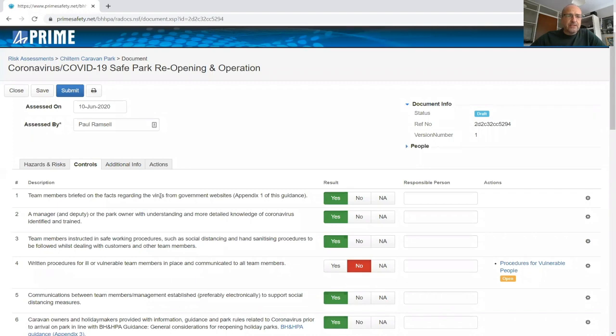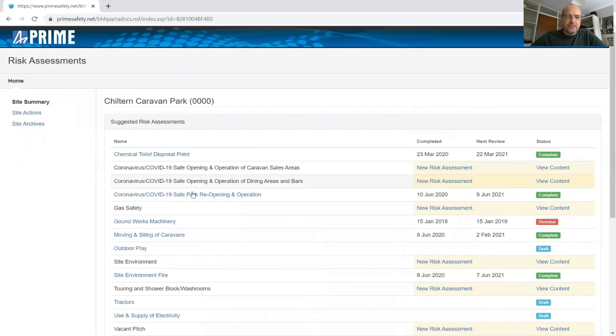And when you've finished that, come back up to the top and click the Submit button, which will take you back to your list of risk assessments, and you'll see here that the one you've just completed is showing as complete with today's date. Don't forget the user guide on the homepage to give you more information about how to use the system.